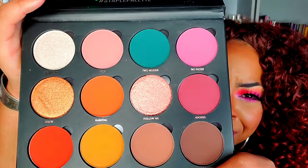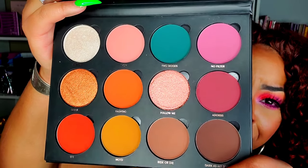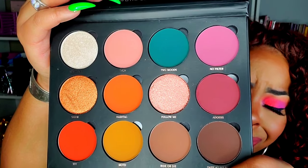And the very last palette I got by Gimme Glow for my birthday is the very iconic Staple palette. Now, this is actually a neutral tone palette. I think this was their first one. But on the side, it still looked beautiful, so your girl just had to get it. Guys, basic or not, that is such a pretty palette.